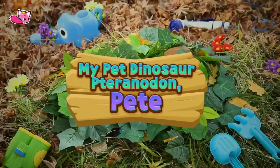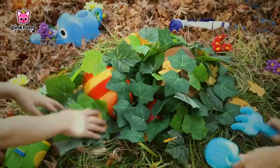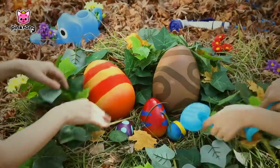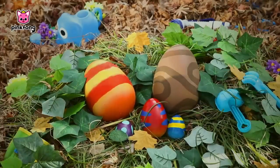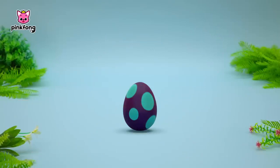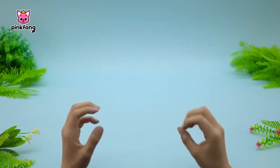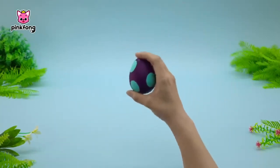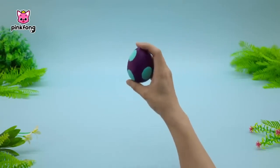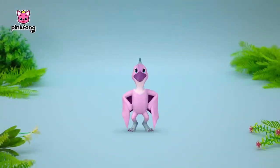My pet dinosaur, Pteranodon Pete. Friends, guess what we found in our backyard today? Dinosaur eggs. I wonder what kind of dinosaur is hiding in the egg. Today's egg is purple. This egg is flying through the sky. Oh, it was a flying Pteranodon.